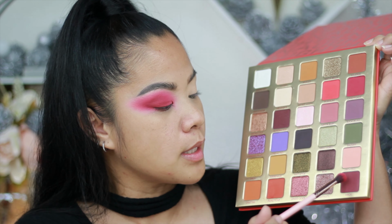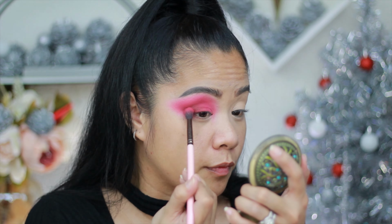Wow. Okay, one more color, you guys. We're gonna take Brick right here just to get that corner even darker. I don't want to take away from the reds.